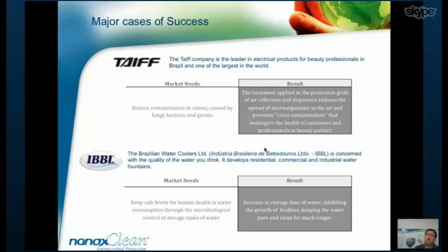In this case, Nanox can improve the water shelf life from 2 to 10 days, because if you compare water fountains without Nanox Clean, the water shelf life is a maximum of 2 or 3 days. After you apply Nanox inside the water fountains, you can extend the shelf life from 2 or 3 days to 10 days.